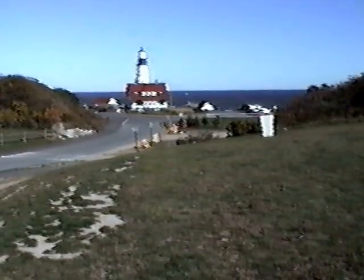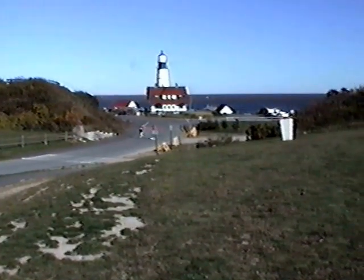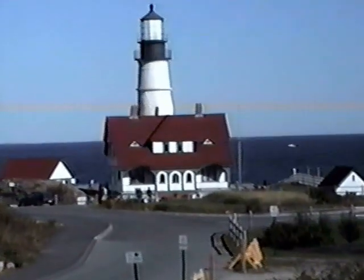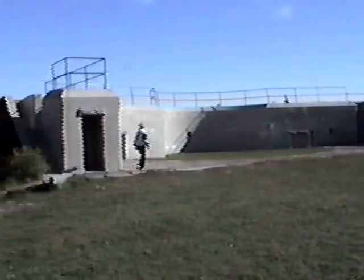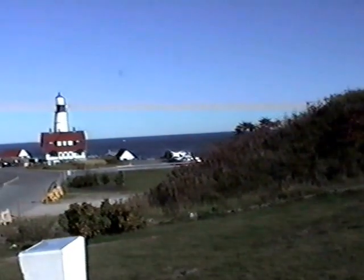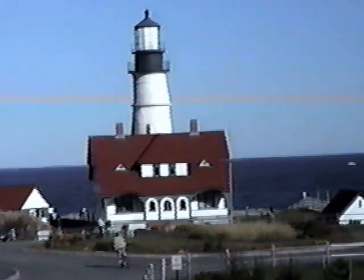This is the Portland headlight, the most photographed light in the world. And it's in Maine. We're still in Portland, Maine, but it's called Cape Elizabeth. We're in Fort Williams. This was once a huge multi-gun turret that pointed towards and over that lighthouse. Beautiful area. There's another lighthouse out on what looks like a small island, spit.